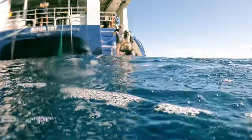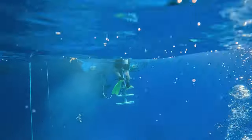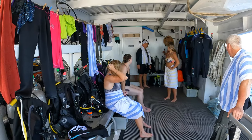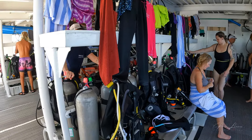On each side of the boat, there are ladders to exit the water. At each exit, a dive master holds a hose of warm, fresh water to rinse our face, hair, and gear before we walk back up to our seats. After exiting the water, we climb a few stairs to join our station.